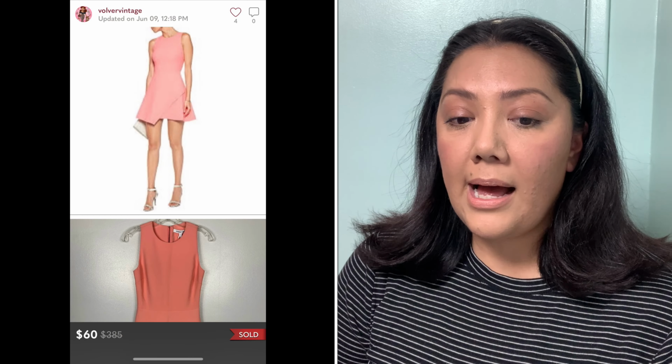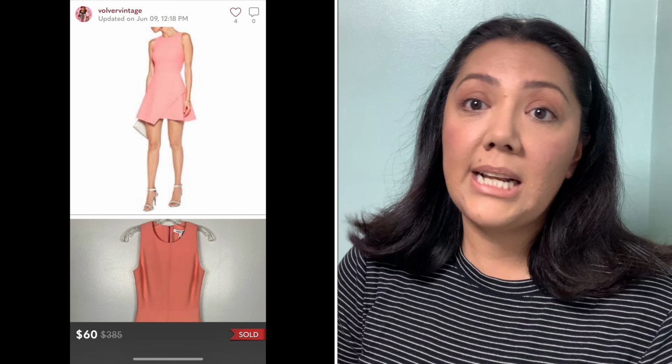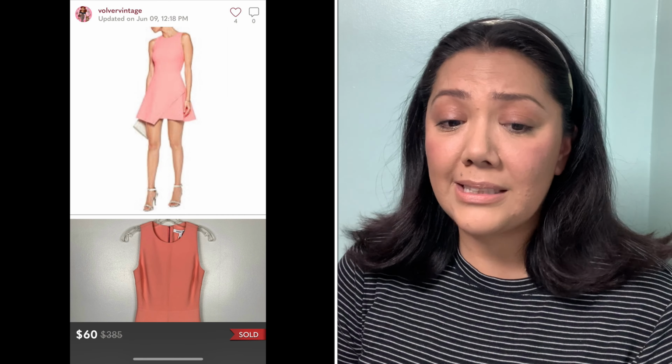Up next is Elizabeth and James. This was the pink Aaliyah dress. It was an asymmetric dress. It was really nice. Again, this dress retailed for over $200, but it only sold for $60.